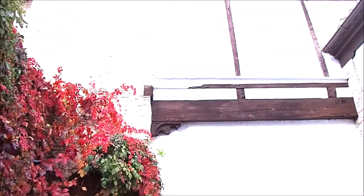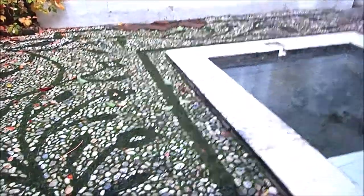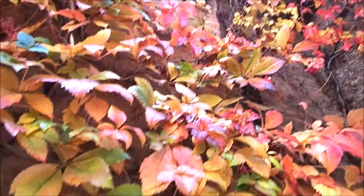So this is El Bañuelo, which is an 11th century public baths. 11th century, yes. And now we squeeze into this low, dark place with an amazing pierced ceiling.